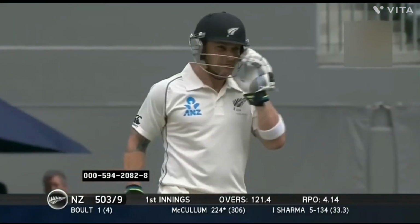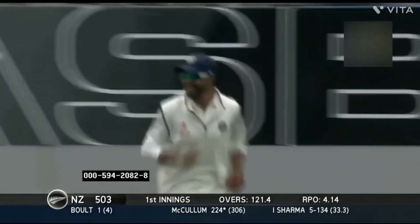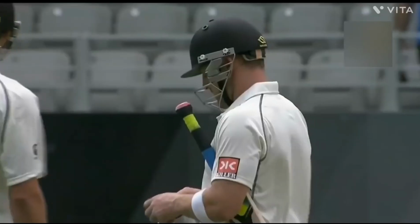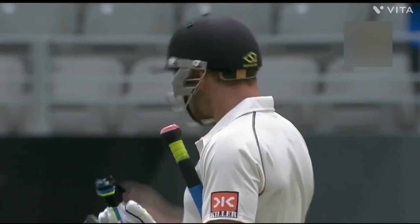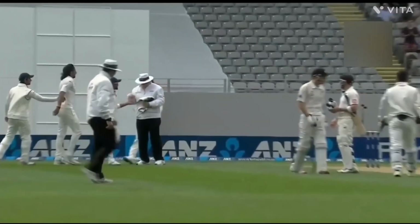That was a brilliant piece of work there on the outer. McCullum's going to stand there and wait for clarification on this one. But I think there has been a marvellous piece of fielding done on the boundary there. We saw that in the end again. Martin got to the catch inside the boundary.